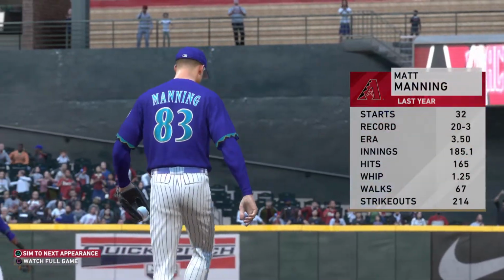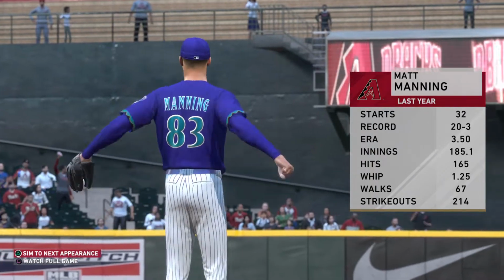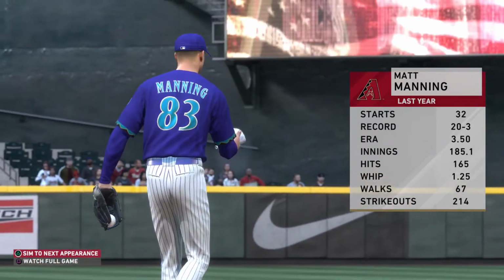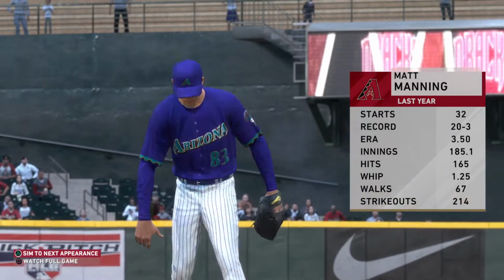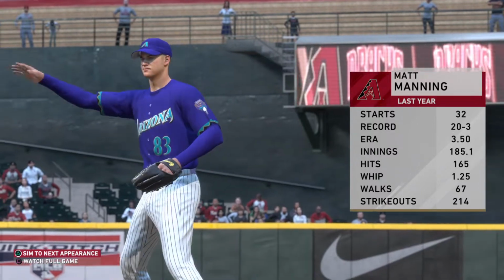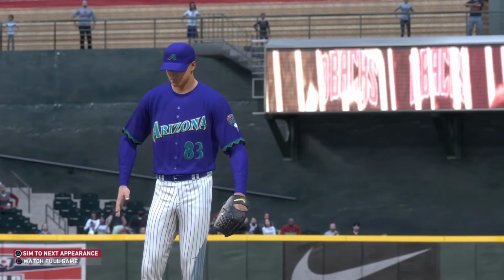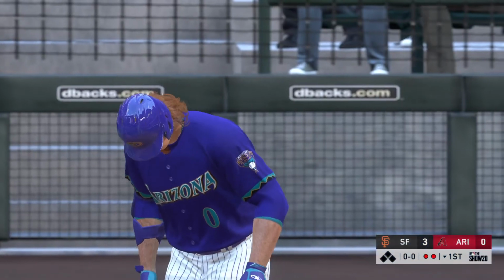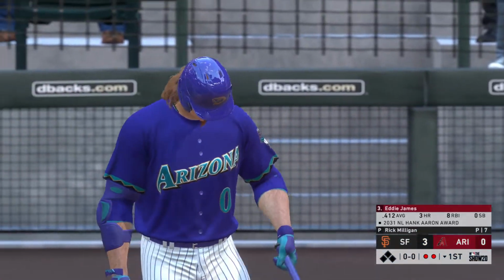Matt Manning gets the start for Arizona in this one. What do you have for us on him, Danny? 200 strikeouts on the season last year. That's not an easy thing to do. You definitely consider this guy a strikeout pitcher, and if he brings the same stuff that he had last year into this new season, we could see more than 200 strikeouts 2 years in a row.